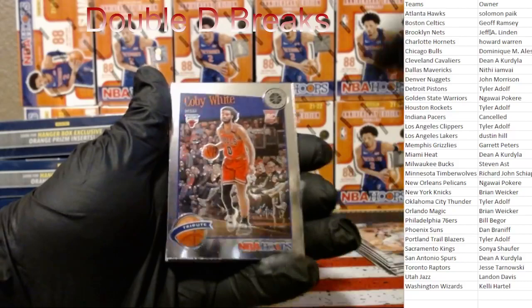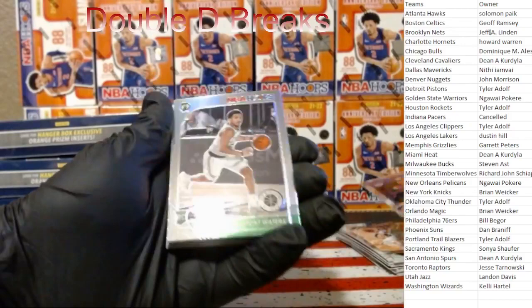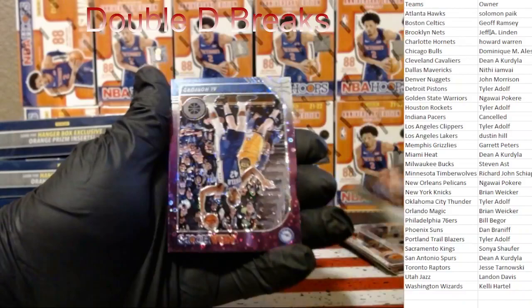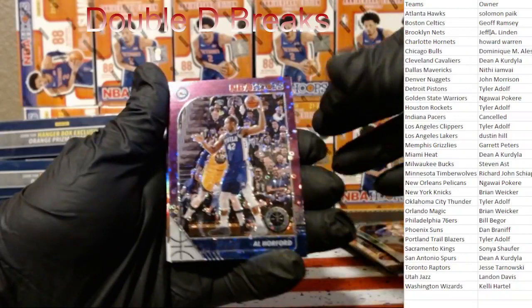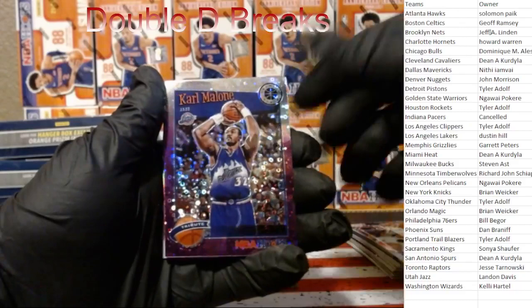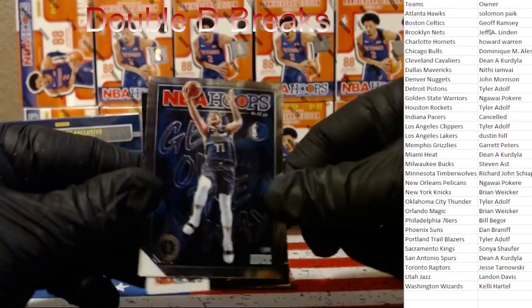We got Kobe White, tribute. Behind that, Tremont Waters, hollow for the Celtics. Blake Griffin, green. We're on to our purples before a bunch of extra cards in the back. I'm not sure. Al Horford. Bogdan. Yeah, Bogdan. We got Darius Garland purple. There we go. And behind that, a Mailman purple. And then a Luka. Get out the way.